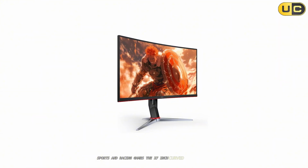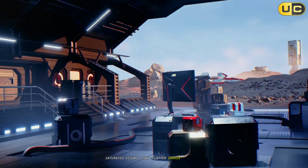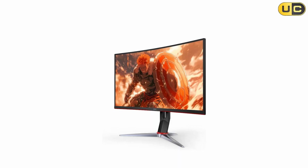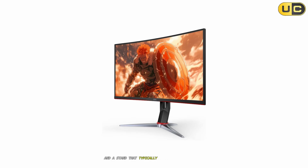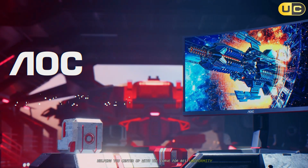The 27-inch curved VA leans into contrasty, saturated visuals that flatter darker games and cinematic worlds without demanding pro-calibrated color. Practical perks include a gamer-friendly OSD and a stand that typically offers at least basic adjustment, helping you center up with the curve for best uniformity.